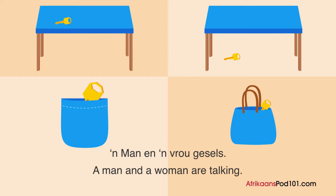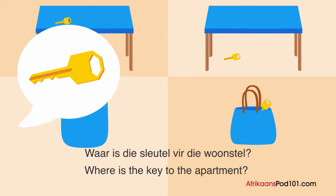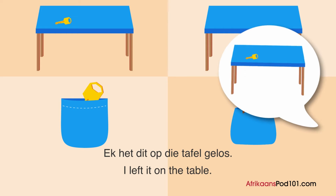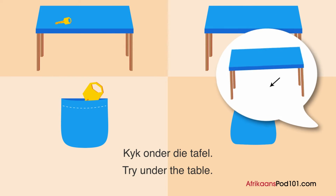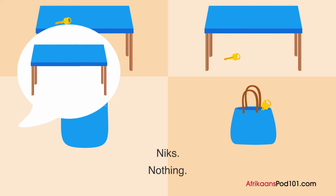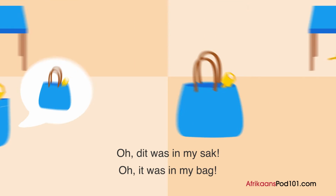'n man en 'n vrou gesels. Waar is die sleutel? Waar is die sleutel vir die woonstel? Ek het dit op die tafel gelos. Dis nie daar nie. Kyk onder die tafel. Niks. Dis ook nie in die sak nie. O, dit was in my sak.